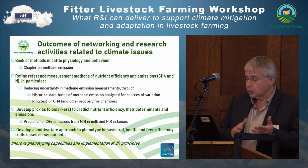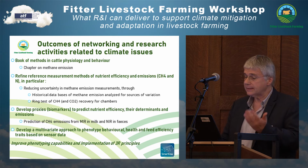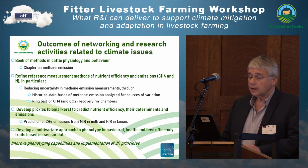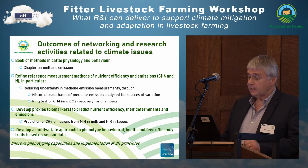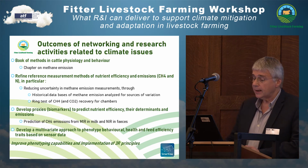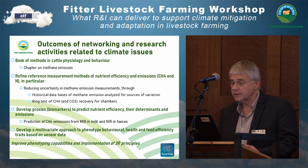So the project is ongoing, so we do not have final results to present, but on this slide I summarize some of the expected outcomes from networking and research activities that are related to climate issues. We are writing a book of methods in cattle physiology and behavior. Of course, there will be a chapter on methane emission in this book. There will also be a chapter on nitrogen emission and nitrogen balance. We are working on refining the measurement methods on nutrient efficiency and emissions, in particular reducing uncertainty in methane emission measurements through historical database analysis for the different methodological sources of variation. And we are performing a ring test for gas recovery of our chambers. A similar approach is also used on nitrogen utilization.